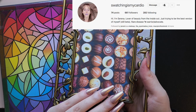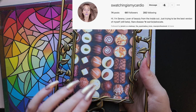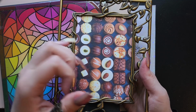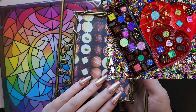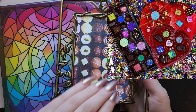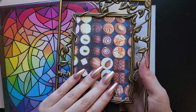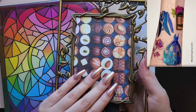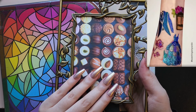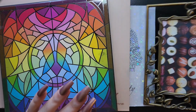Now I will say if you're on Instagram and you're not following Swatching is My Cardio, she does amazing posts and she has done this kind of concept before but with actual chocolates. I think it was for Valentine's Day. It was so cute where she had her eyeshadows in the chocolate box. So yeah, definitely check out her Instagram if you're on there, and give her a follow. She does really cool swatch art on her Instagram. But yeah, let's just get started and put the shadows in here.